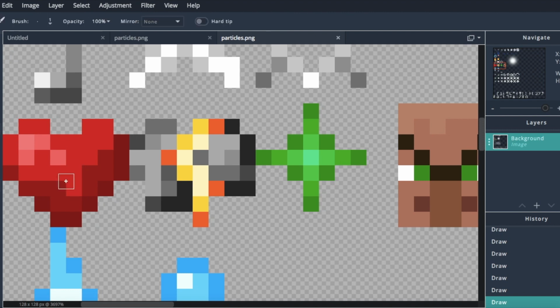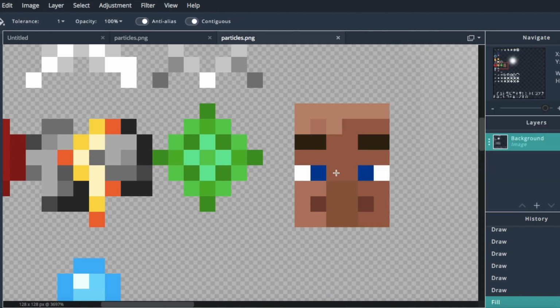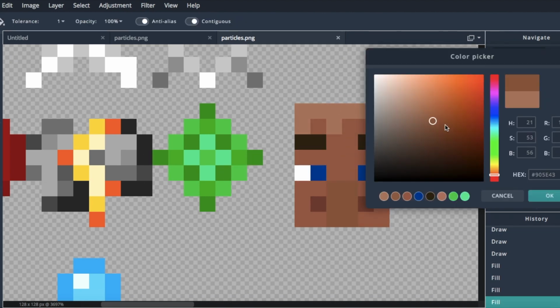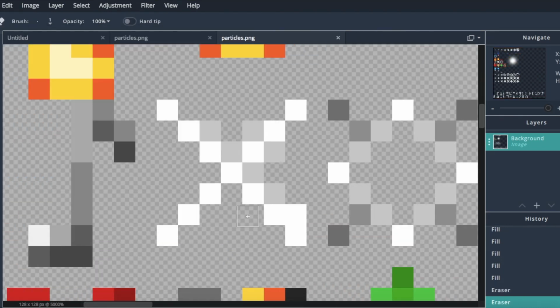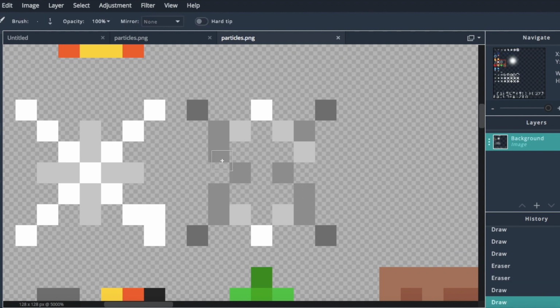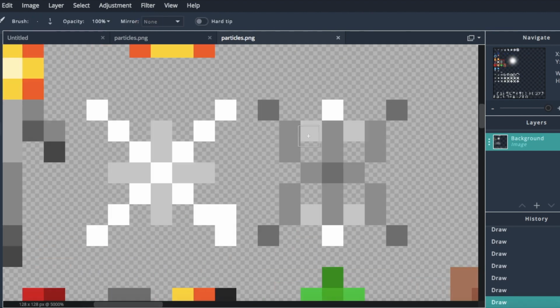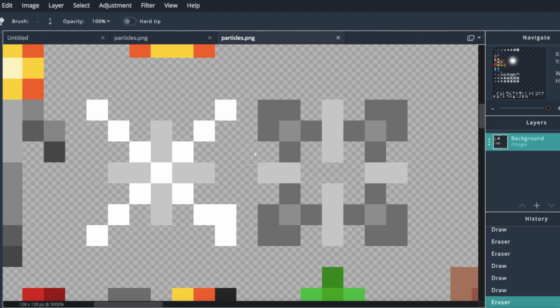Wow, look at her go. I'm really bad at making particles. I have always been really bad at making particles. I don't know why. Here's me making the villager black. Get it, I guess. Okay. Yeah, I don't know why I'm so bad at making particles. I don't understand how to make them and how to make a good particle shape. My brain just doesn't understand.